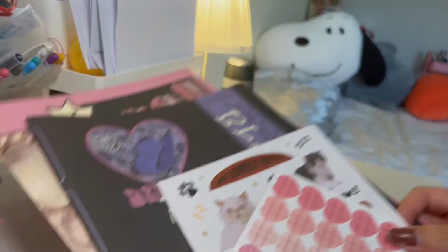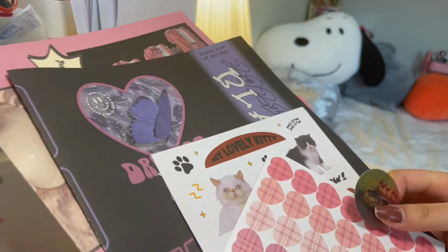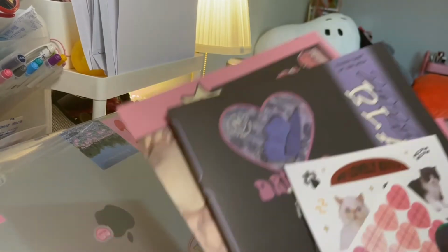And yeah, so that is just some of the stationery haul that I've done so far. And yeah.